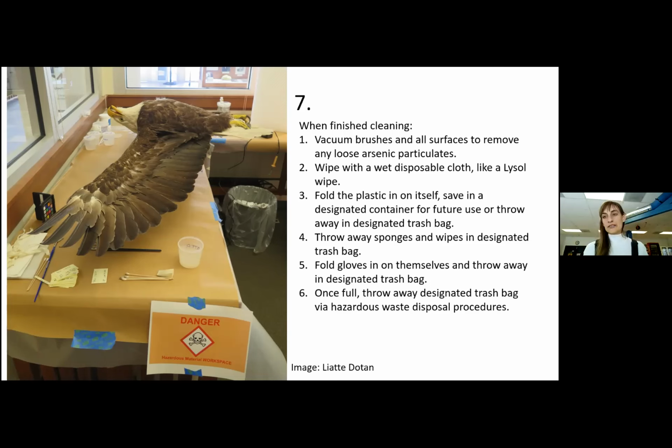I like to save the plastic for sustainability. So fold the plastic in on itself after you vacuumed it and then save it for future use in a designated bag. Throw away your sponges and your wipes in a designated trash bag and fold your gloves in on themselves and then throw them away in a designated trash bag as well. If you can, I hold on to these trash bags for my routine cleaning, so that I'm not contributing to hazardous waste. And then once it gets full, I would contact the necessary people to dispose of your hazardous waste. Different states and different cities have different laws on that, so you'll have to do some investigation on how you dispose of things that are contaminated with arsenic.